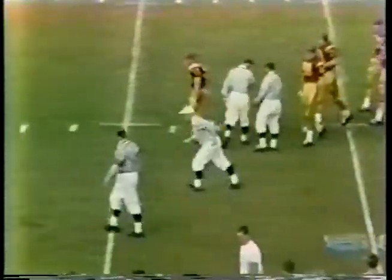A clipping penalty. Clipping and 15 yards against UCLA, leading in the ball game 7-0. 4.5 minutes left in the first quarter. Timeout here at the Coliseum in Los Angeles, where the score is UCLA 7, USC nothing.